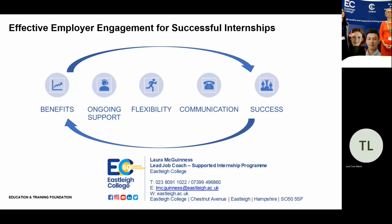Effective employer engagement is essential to the success of internships. Right from the start of the placement, we talk about the benefits of the intern coming into the organisation, because there are lots of benefits for the whole wider team, not just the student. That ongoing support, flexibility and communication is essential throughout the placement. It won't work without communication and a relationship with the employer. So although we have a small team of job coaches, we build up those links and keep the dialogue going so people feel supported. As that ongoing process carries on, hopefully it could lead to a job for the learner, and if not, a reference, so that they've had a really positive experience and can develop their skills as they move forward.